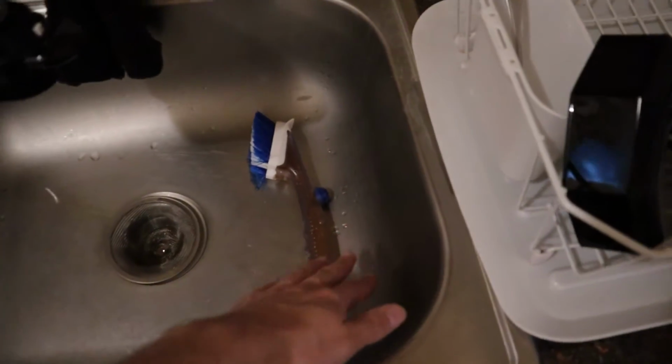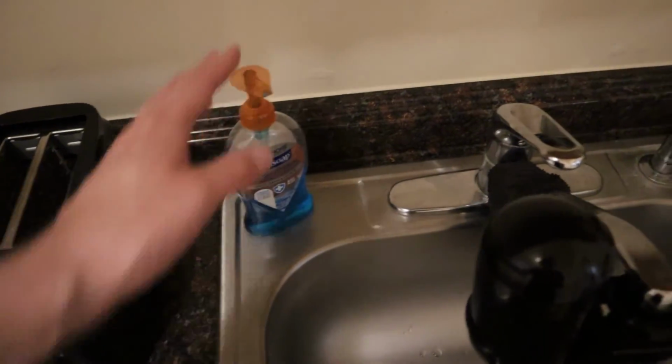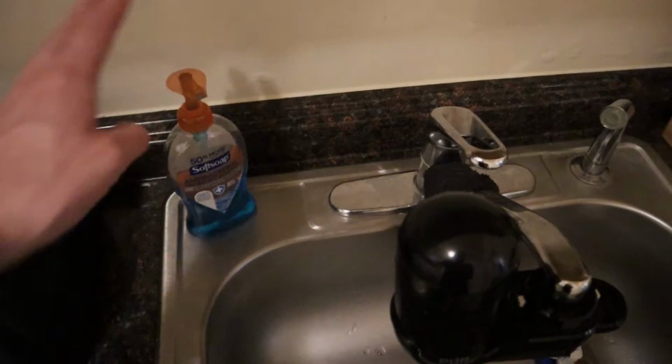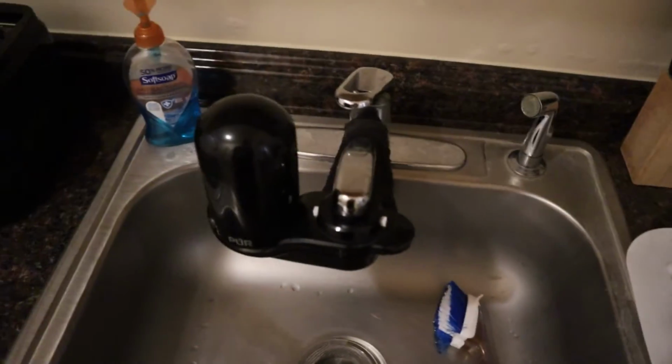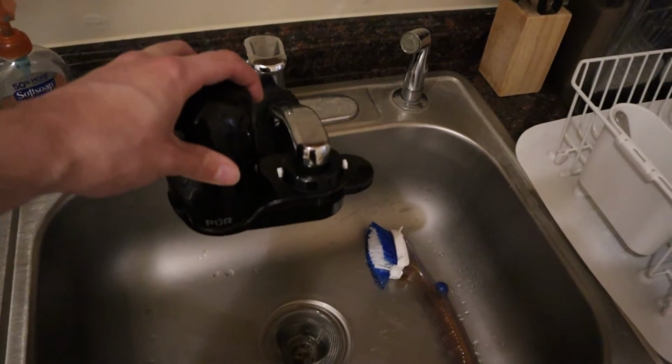So we got the scrubber that fills up with soap, and then I have dish soap in here as well. So it's just easy. You just squirt it on your plate and you're cleaning away right away. And then I got a little water purifier thing right off the tap.